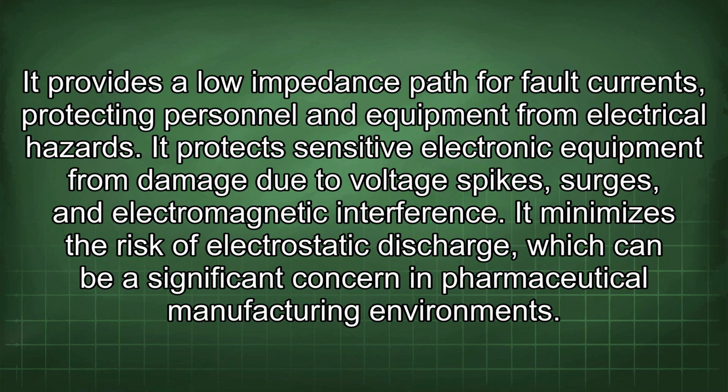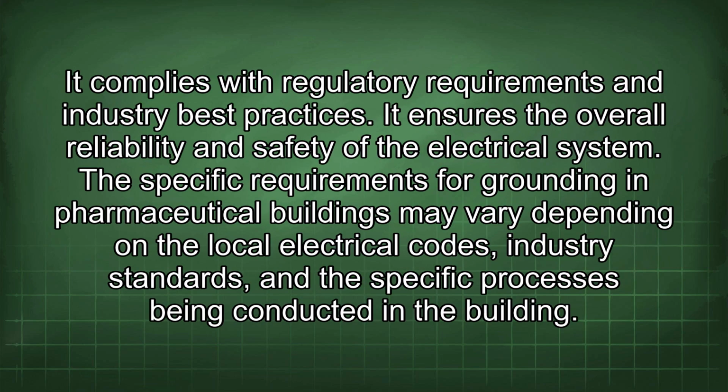It protects sensitive electronic equipment from damage due to voltage spikes, surges, and electromagnetic interference. It minimizes the risk of electrostatic discharge, which can be a significant concern in pharmaceutical manufacturing environments. It complies with regulatory requirements and industry best practices. It ensures the overall reliability and safety of the electrical system.